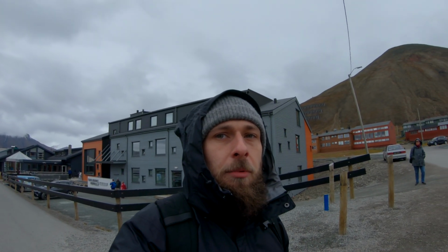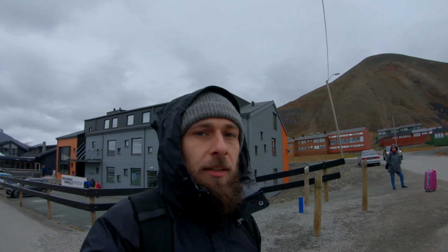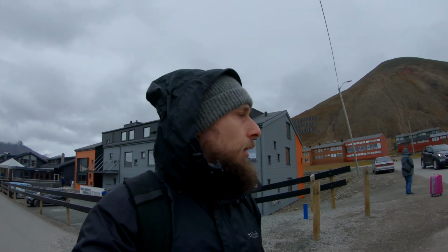Waiting outside of our hotel for the bus or the car or whatever to pick us up. Starting to get a little bit cold. It's raining a tiny bit. But yeah, this is gonna be like a 6-hour trip to Pyramiden and back. We'll see how it goes. We got some snacks with us and things like that.